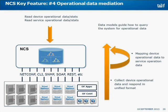Okay, finally here, I touched upon this topic initially, that we need to be able to collect device performance data and other kinds of operational data, and represent it in a unified format, regardless of how we collect it, whether it's over SNMP or CLI or some other method. We want to have it represented in our network control system in a normalized way. And that is taken care of by the Yang data model that also allows us to specify the operational data in the Yang models. And then we need to be able to map that into service key performance indicators that we can then communicate to some dedicated performance management system or a traffic planning tool or some other kind of analytics engine that can make use of that information.